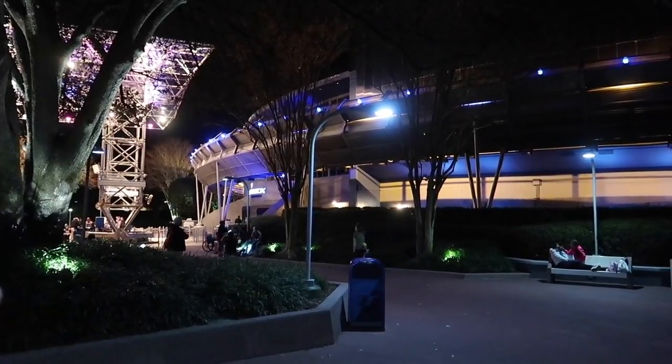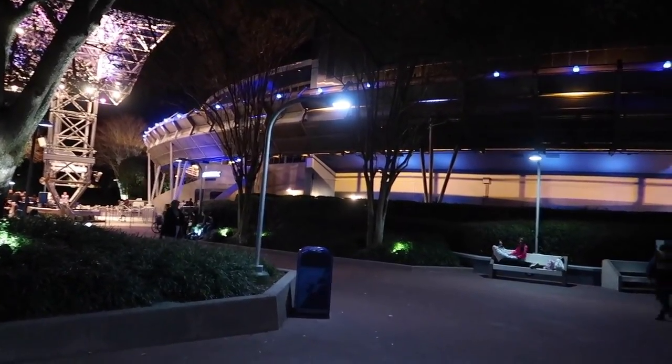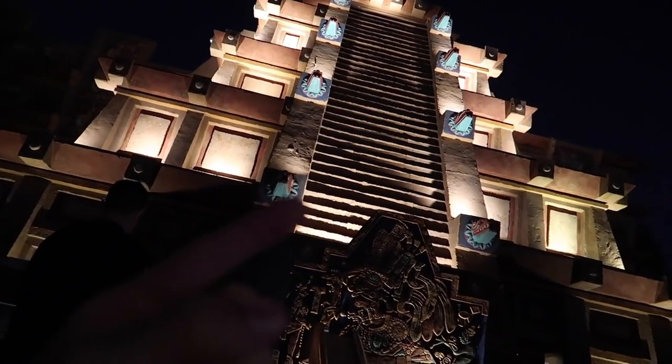The single rider line was posted at a 35 minute wait, which ended up being pretty accurate. It was about 40 minutes or so, but that's okay. Now I'm heading into the World Showcase to go over to Norway. All right, I am passing through Mexico right now to head into Norway.